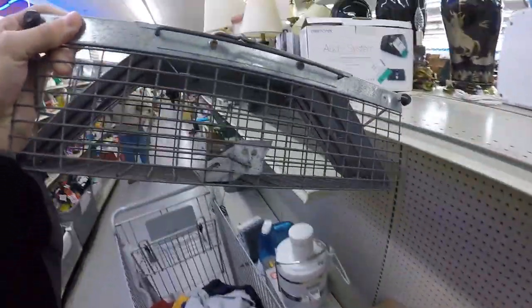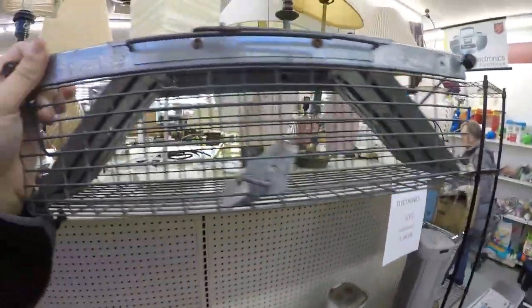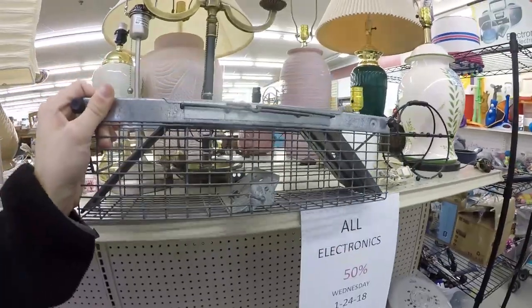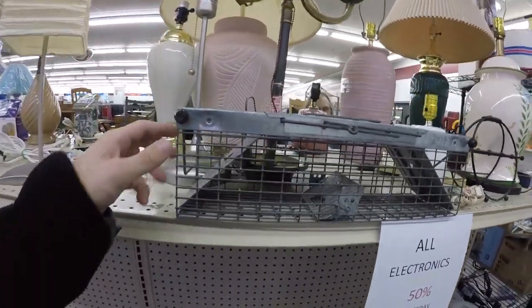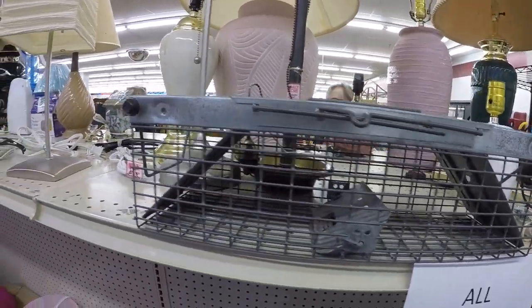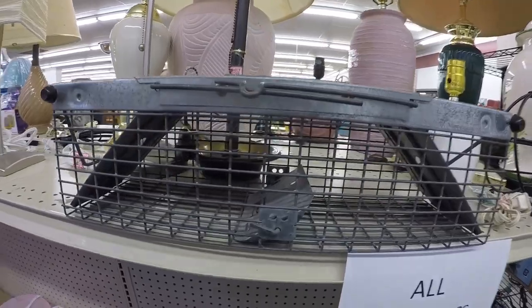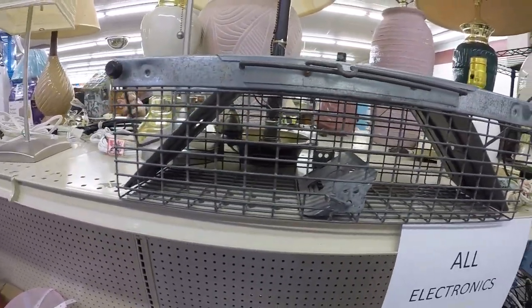It's probably a Have-A-Heart. Have-A-Heart. $6. So it's a little pricey. I can get them usually for about 3 or 4 at auction. I don't like the traps that are two-sided. I like the one that comes in. And the small ones are pretty much good for, I guess, mice, maybe squirrel, red squirrels.